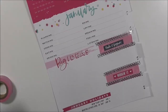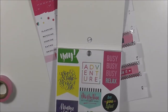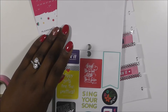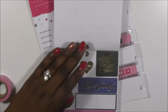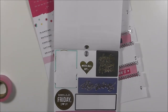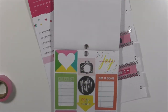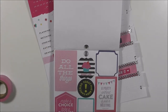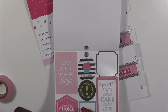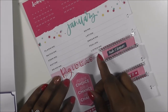Two is my quote sticker book. And I need one that's like motivational. Make a choice, take a chance, see a change. That's the one we're going with. And I like that I'm sticking with this pink theme here.